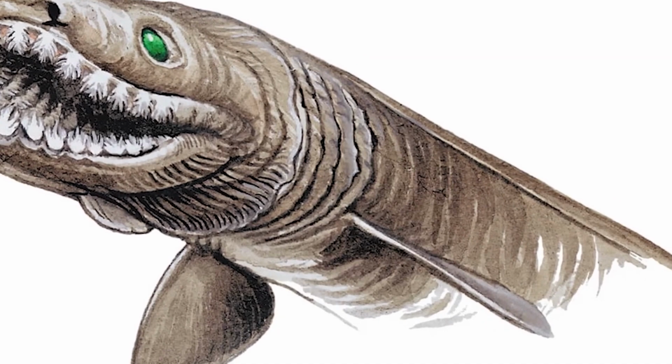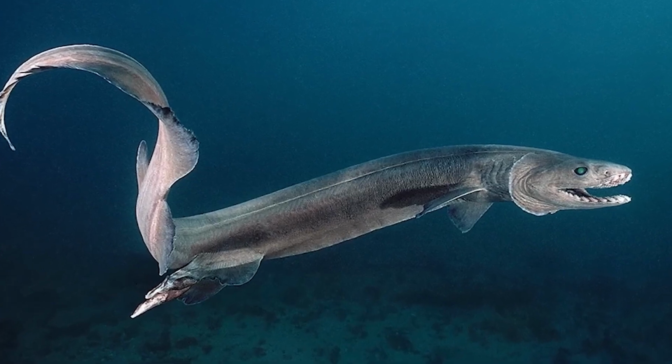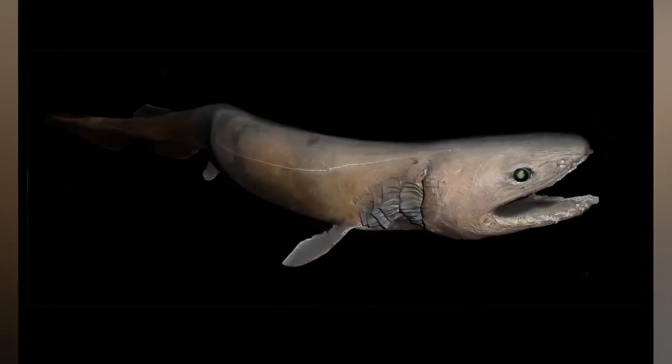It's commonly referred to simply as the frilled shark because of its 6 pairs of gill slits at its throat. It swims amongst the Atlantic and the Pacific Oceans, usually in deep, dark, murky waters of the outer continental shelf and upper continental slope. These deep dive sharks usually live and sleep near the ocean floor. Okay, that's a good sign, of course.